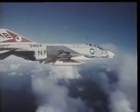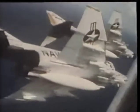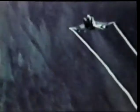Although at times you're pretty scared when you have to roll in on something up there, especially when you look down and you see nothing but a black cloud or a white cloud down below you. It's about as scary a mission as I've ever been on. I think it tries you to just about the maximum on the missions.